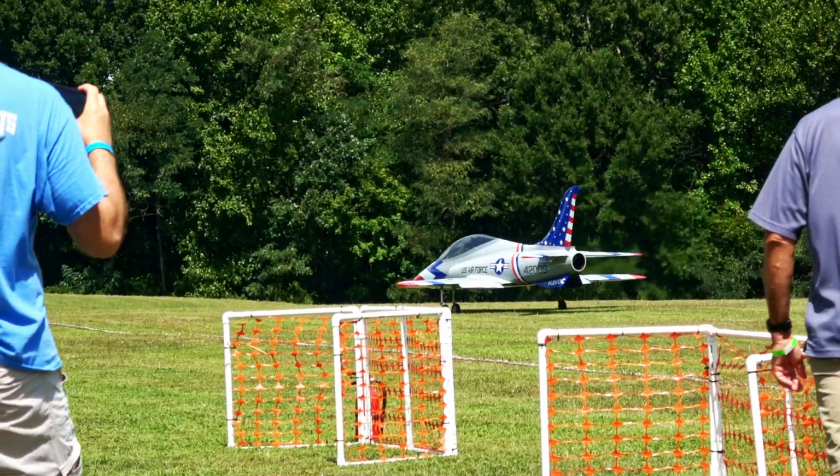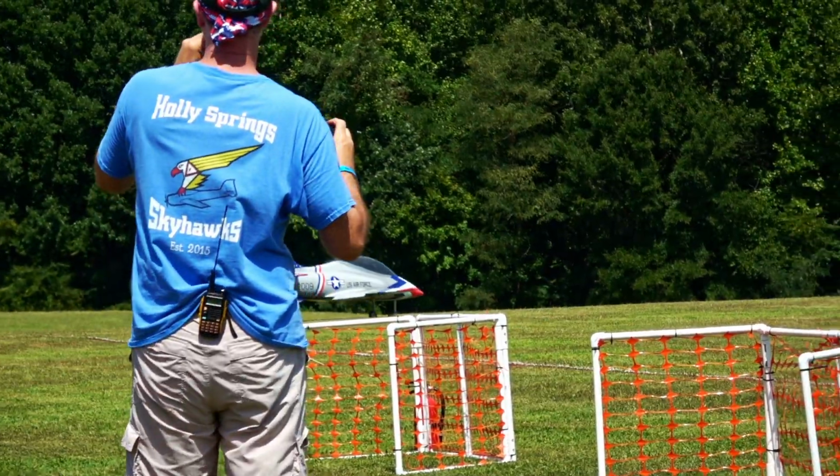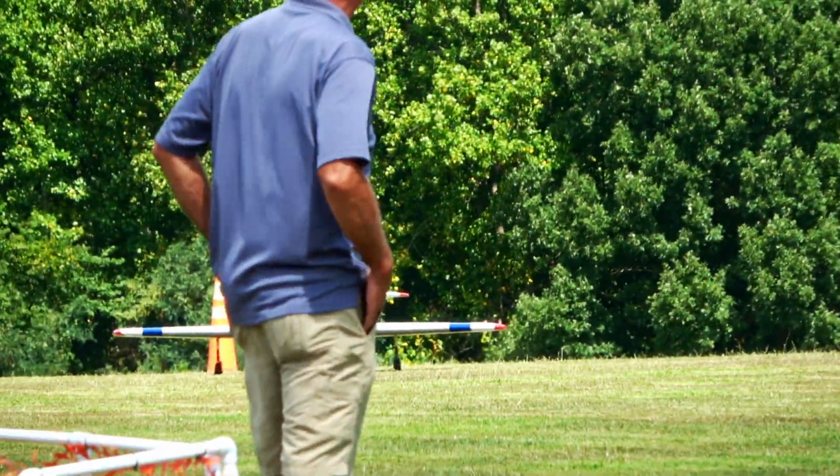I love that jet smell. Just to be clear, this is not a park flyer aircraft. We do not fly this size of airplane at our flying club. But it's a treat for today. We really appreciate Jeff being able to make it this weekend and give us this great demo.